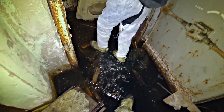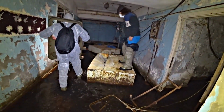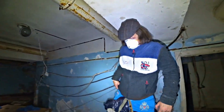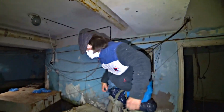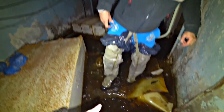Look what a nightmare. By the way, the depth is not great yet. And this is, by the way, a container with radioactive waste. You better be careful with this. What's this? I don't know, but it moves. Carefully. Look, guys. Do you smell that? Someone spilled chemicals right into the water. Look at the color of the water. This is a disaster.